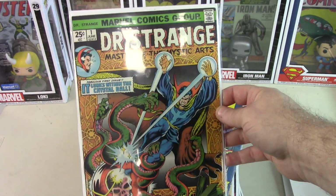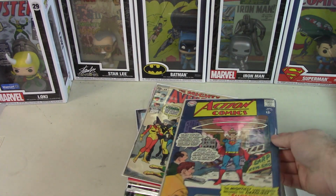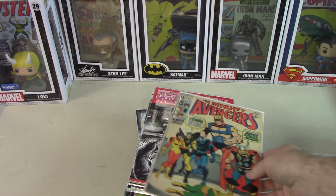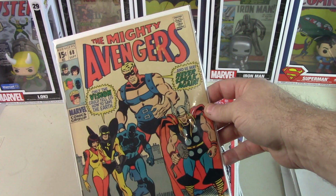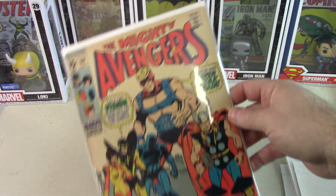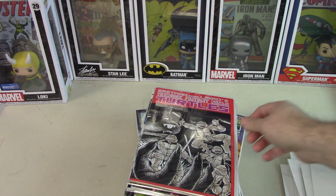These were in that collection. Bronze Age Doctor Strange 1, probably about a 6 or 7. Lower grade action, VG at best. This is just a good here on the Avengers 68. The centerfold's popped on it. Great cover though, but you can tell it's got some problems.